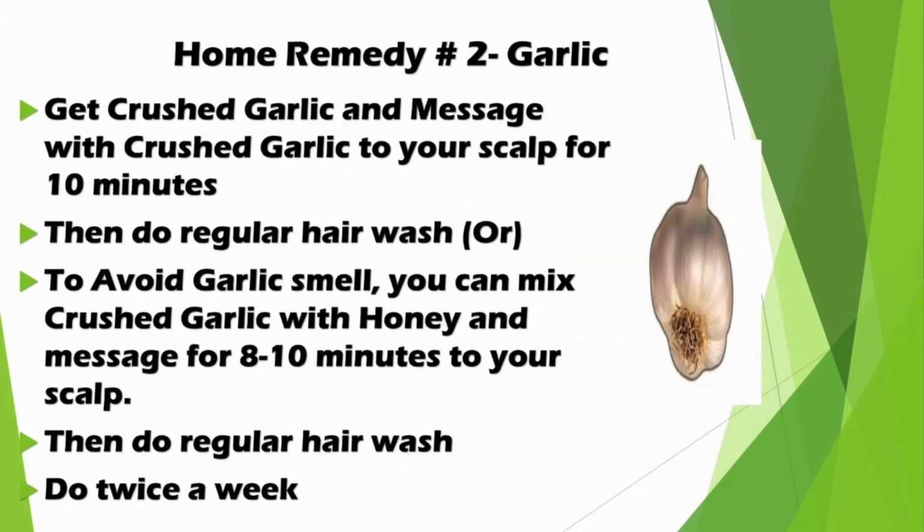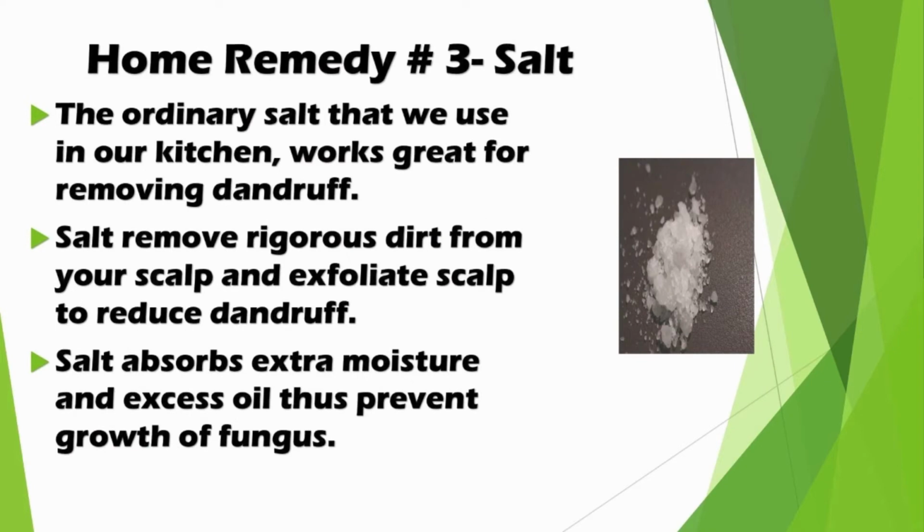To take advantage of garlic to remove dandruff, get crushed garlic and massage it onto your scalp for 10 minutes. Then do a regular hair wash. To avoid the garlic smell, you can mix crushed garlic with honey and massage for 8 to 10 minutes onto your scalp. Then do a regular hair wash. Do this twice a week.